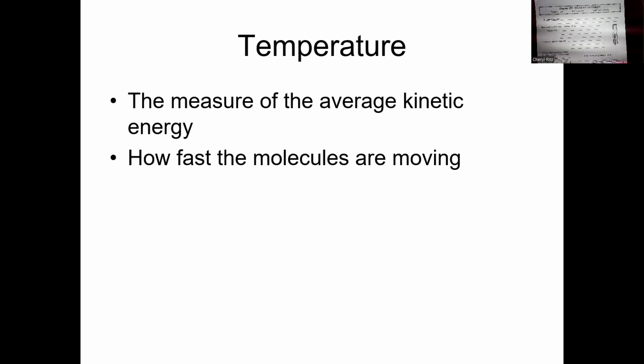When things are heated up, the molecules start shaking. The hotter it is, the faster they're going to move. The colder it is, the slower they move. Just like when you freeze something, they stop being able to move.